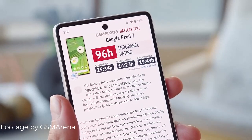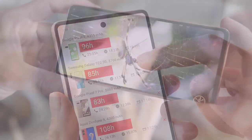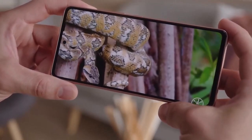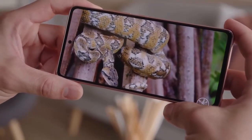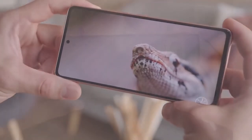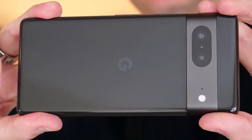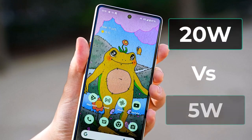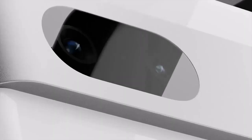They therefore offer a similar autonomy that can reach a day and a half in moderate use. The Pixel 7 offers a fast charge of 20 watts against 18 watts for the Pixel 7a. Both are compatible with wireless charging with a power of 20 watts for the Pixel 7 against 5 watts for the Pixel 7a.